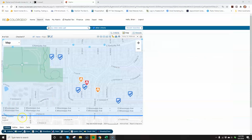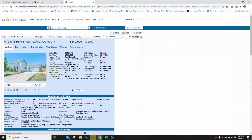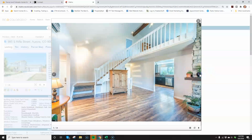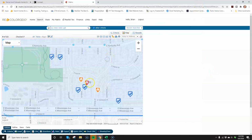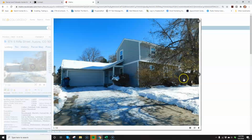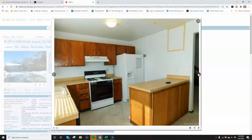All right, so your next one here is this Rifle Street. And good eye on picking these out. This is definitely one that, oh, I'm sorry, not Rifle. Where did that sucker go? Oh, here we go. Yeah, Rifle. Just grabbed the wrong one. So, yeah, good eye on picking these out. Definitely needs work. Got stained carpets and it's pretty dated inside.